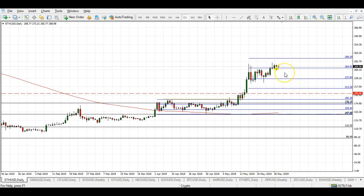I'll feel a lot more comfortable to add up to this existing position. All right. On the other hand, of course, if price will break below 264, I will decrease my position, take some profit off the table, and reduce the exposure on the Ethereum. For now, I should mention that my new and adjusted stop loss level is at 200 spot.